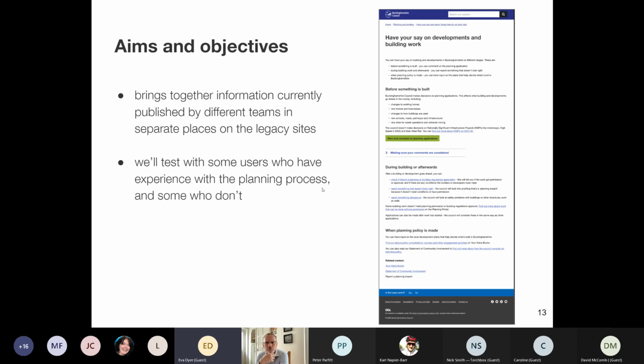So what we've looked at is bringing together information that at the moment currently sits in different places on the various legacy websites. So there's lots of really good information there. Our aim is really just to pull together the most crucial, the most critical, the most needed bits of that content and to pull it into one unified, simplified journey. So the testing is a really good opportunity for us to make sure that we've actually done that well.